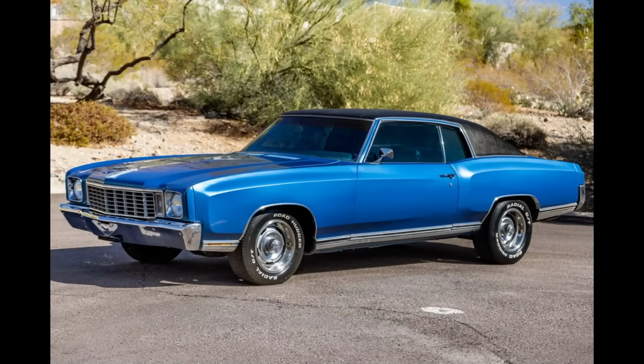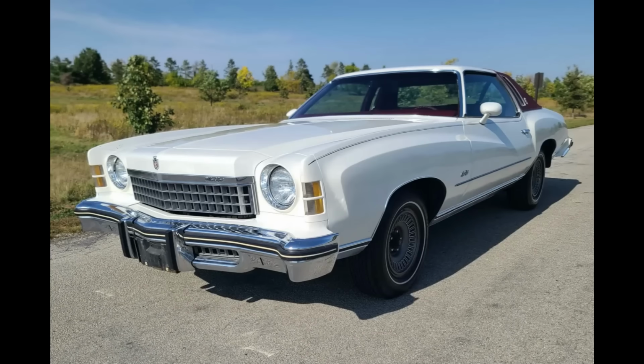At number 8, the Chevy Monte Carlo. 53 in our survey took a Chevrolet Monte Carlo to prom. What a ride the Monte Carlo had.